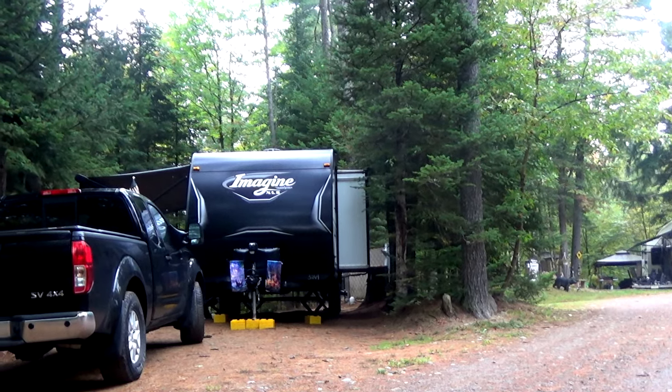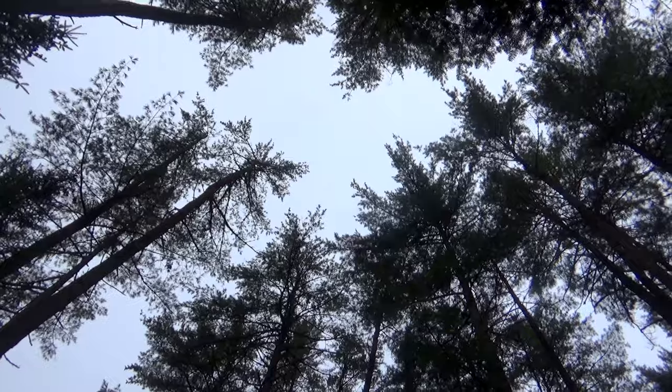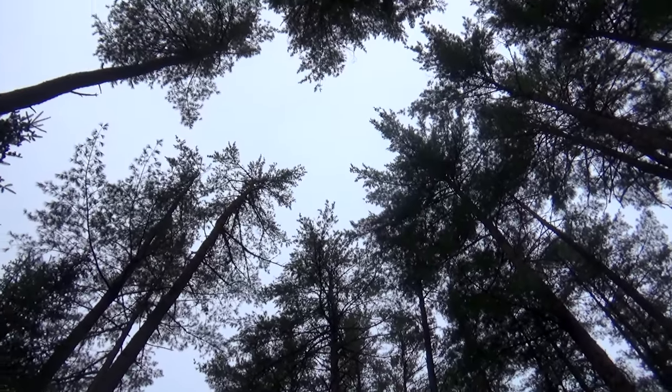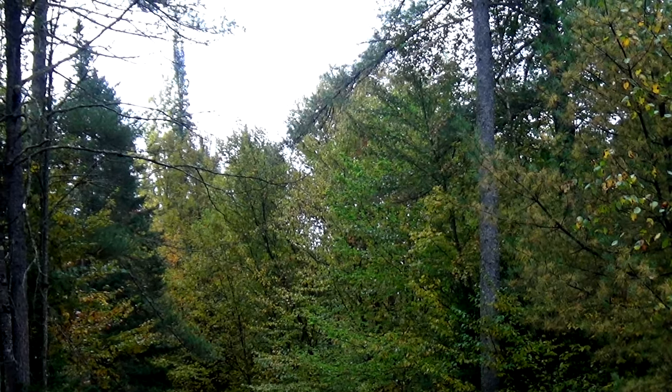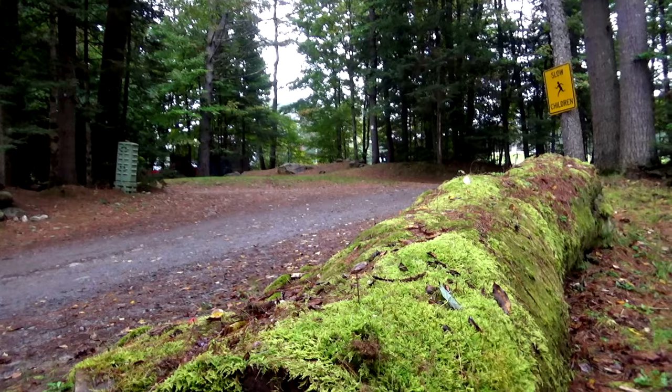The campground is laid out in multiple different loops, and it's on rolling hills, so there's a lot of up and down and a lot of speed bumps. So it can be a little adventurous, but it's a very nice layout. They'll provide an escort back to your site to show you how to get there and even help you back in if you need that. There are a lot of conifers here, very tall ones, but mixed in are a number of deciduous trees, which makes for a very pretty fall.